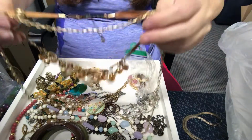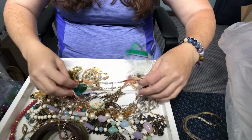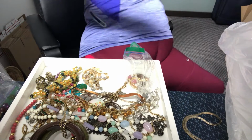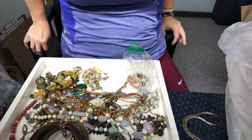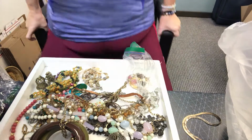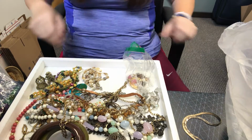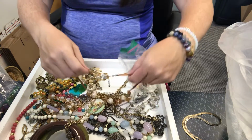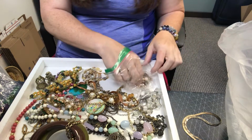Oh, cute. Oh, the lights went off again. Let's see if I can get them turned back on here. I can't get the lights turned back on. Hold on. Okay, there we go. Light came back on. This seems really, I can't wait to work on that project right there. Okay.